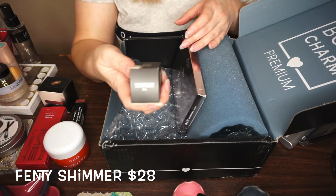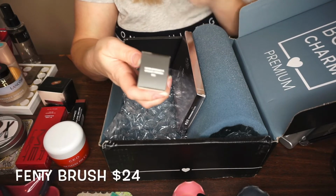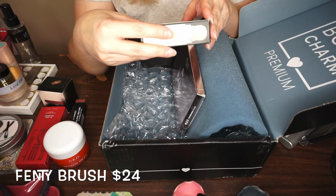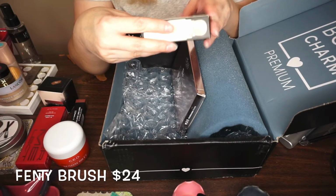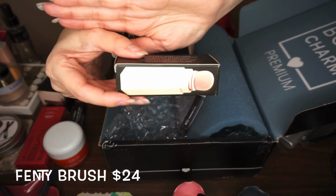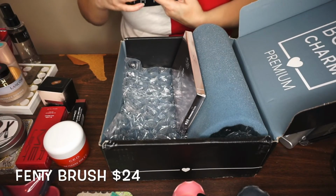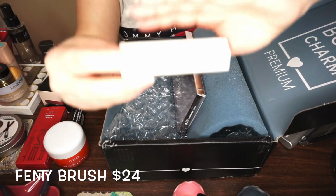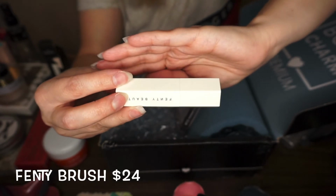Okay, next item. This probably goes with that. I'm not sure. This is the Fenty Beauty Portable Contour and Concealer Brush, number 150. It says precise, effortless sculpting, magnetized and always on standby. So this is what it looks like. That's the packaging. This is what that looks like. It's very pretty packaging.